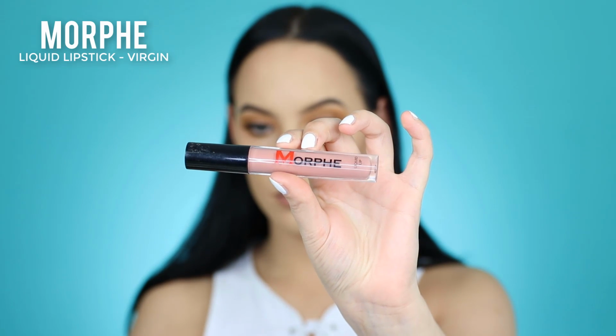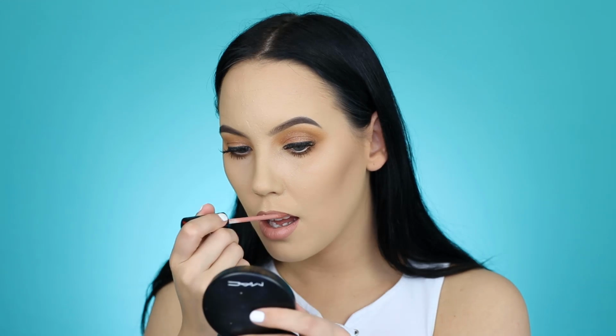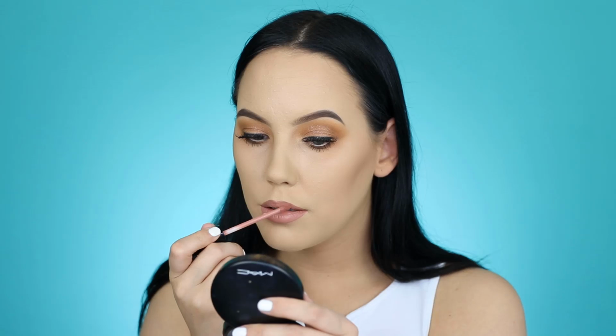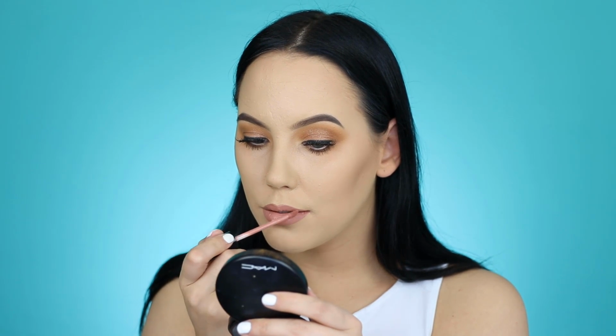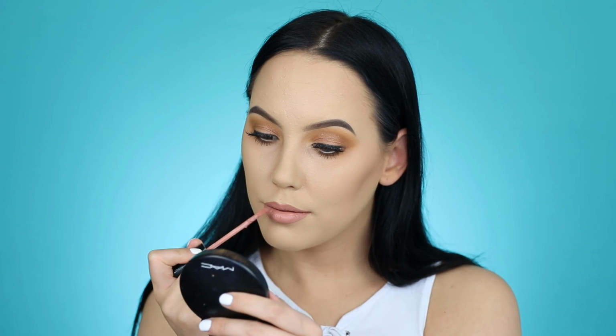Then on top of that, I'm going to use this Morphe liquid lipstick in the shade Virgin. This is a very pretty soft pink shade. These are almost the shades that I tend to go for. I really like shades that are nude with a soft pink undertone. Let me know what your favorite liquid lipstick color is, if there's a shade that you feel I really need to check out. I'm really curious.